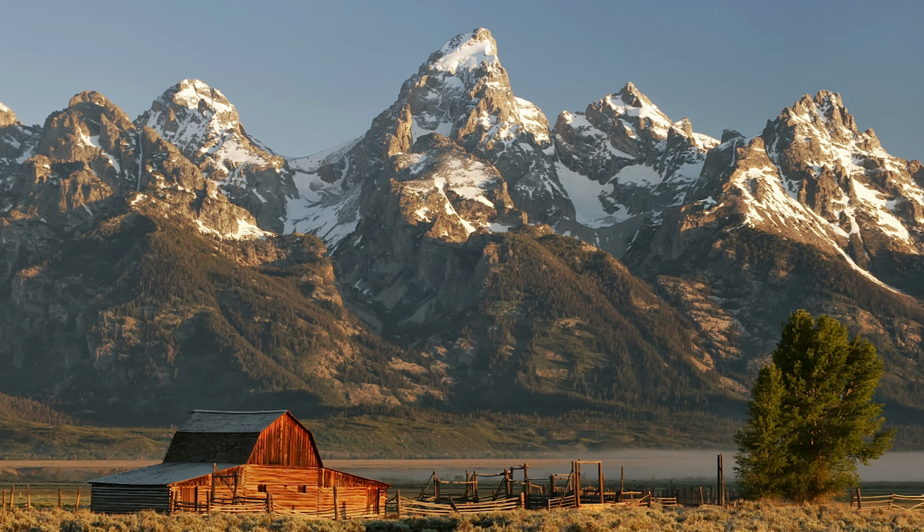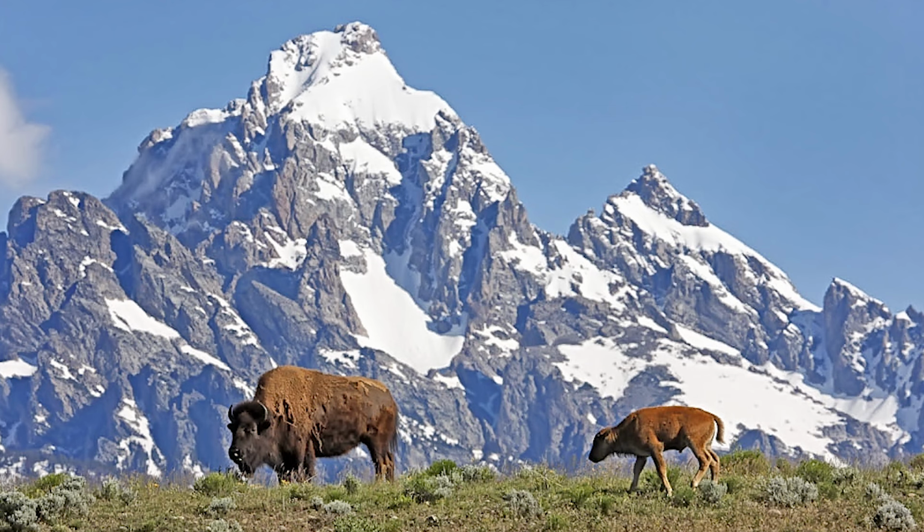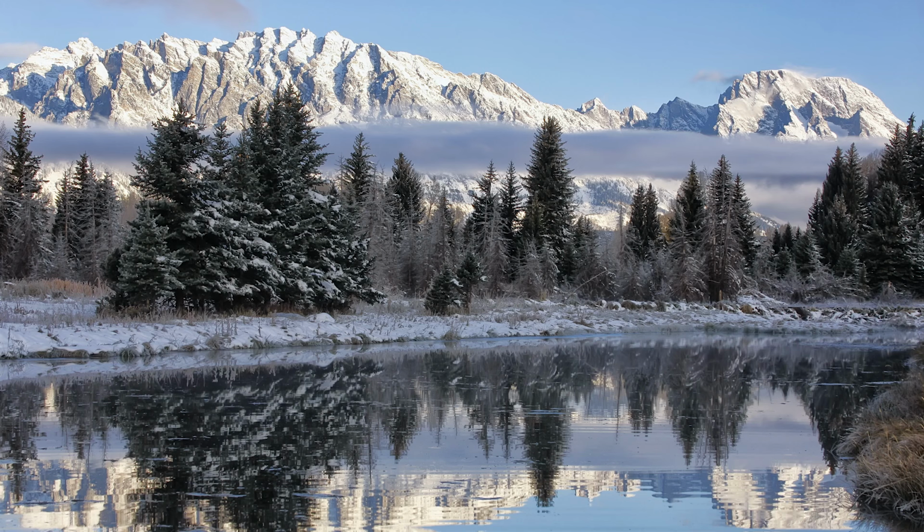It's a fantastic place to get some pictures of some old historical buildings, and the wildlife potential there in Grand Teton National Park is also fantastic. And it's a great place to be both a scenic photographer and a wildlife photographer.